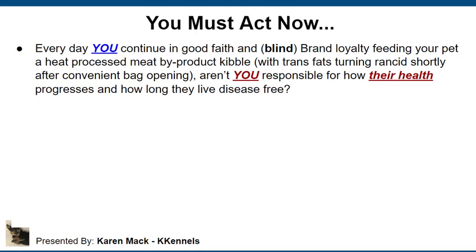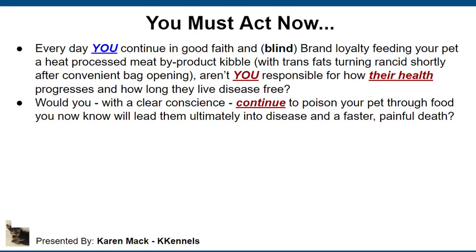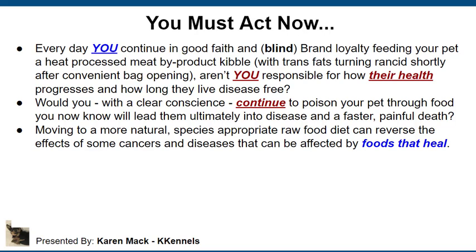Every day you continue in good faith and blind brand loyalty feeding your pet a heat processed meat byproduct kibble with trans fats turning rancid shortly after convenient bag opening. Aren't you responsible for how their health progresses and how long they live disease free? Would you, with a clear conscience, continue to poison your pet through food you now know will lead them ultimately into disease and a faster, painful death? Moving to a more natural, species-appropriate raw food diet can reverse the effects of some cancers and diseases that can be affected by foods that heal.